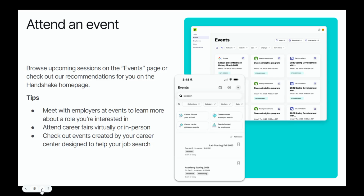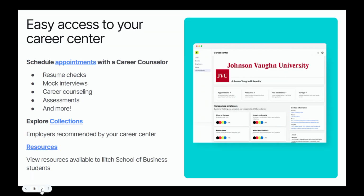You can also attend events on Handshake. You can attend employer-hosted events, or you can attend and see events that are hosted by your Career Services Center, which is where my office works. And then you can also get expert help. This is a little bit more about the Career Center. Again, this is all on Handshake.